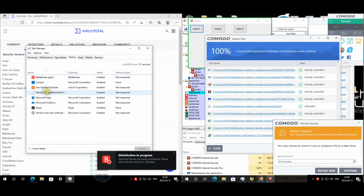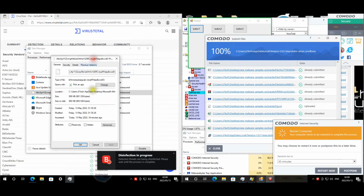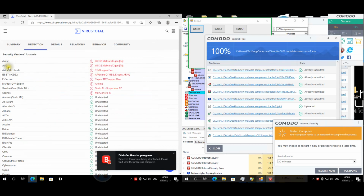Okay, startup items only seems to be this one. So this is a startup item, and it's under AppData Roaming Microsoft, so it seems like it's a Microsoft app, but I don't think that's legitimate. Okay, so Avast, AVG, Avira, ESET, F-Secure, McAfee, SentinelOne, and Sophos know about this malware.